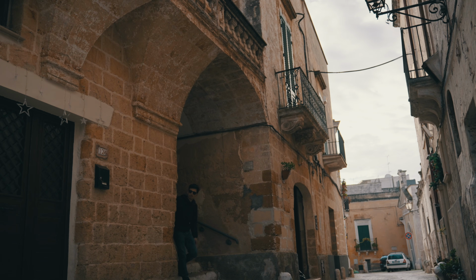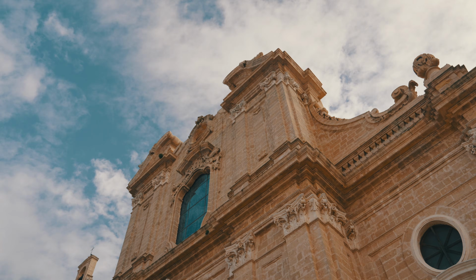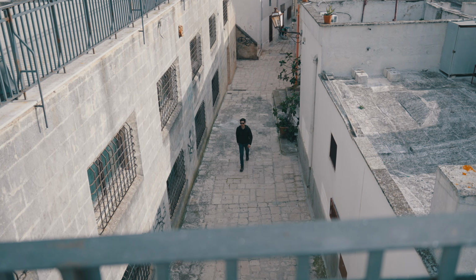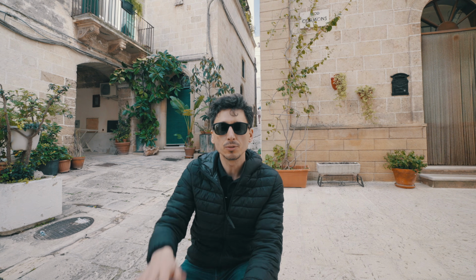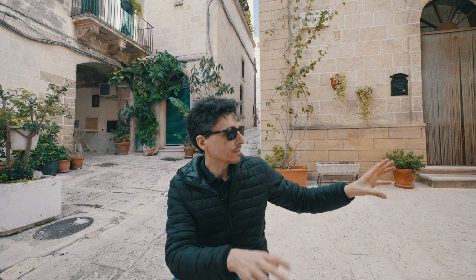But now let's go to house number 2. So on our way to house number 2, we're right in the centro storico of Oria. And so obviously we're in these small, tight streets. All of the houses are in stone, and it's just a really, really cute neighborhood. So I'm going to walk you to the house from here.